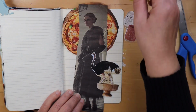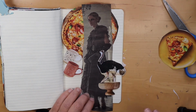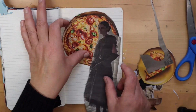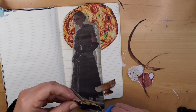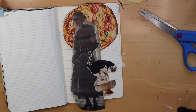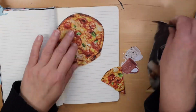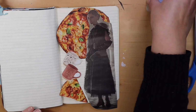I had these magazines from Christmas, and I thought for sure they'd be loaded with mugs of cocoa, and I really couldn't find any except for these ones. But I love these ones. They have little dogs on them. They were in a gift-giving section of the magazine. So I like that. I have a wooden bowl that I'm going to use, and I'm just trying to figure out how this pizza is going to work.